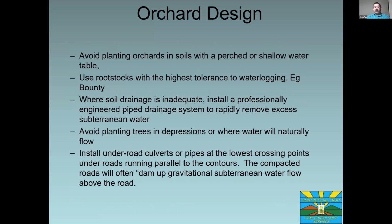Where soil drainage is inadequate, install a professionally engineered piped or other type of drainage system to rapidly remove excess subterranean water. Avoid planting trees in depressions or where water will naturally flow, because those are the trees that will go first.